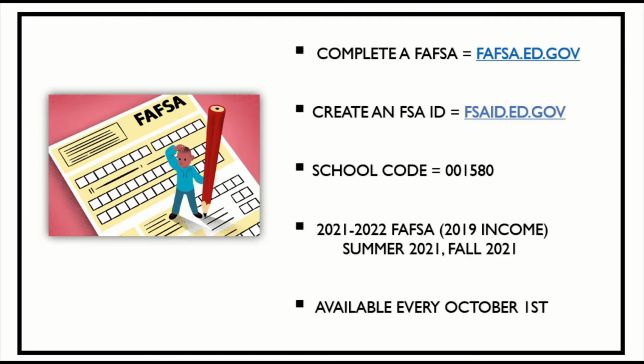To complete a FAFSA, you will need to go to fafsa.ed.gov. You will need to create an FSA ID to begin the process of logging in and completing your application. Be sure to include Mercer University as a college to receive the results of your FAFSA. Our school code is 001580.